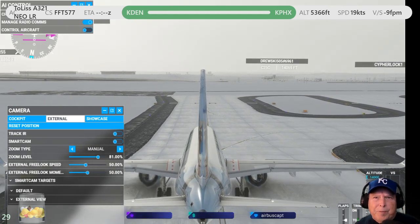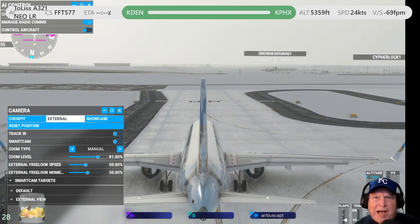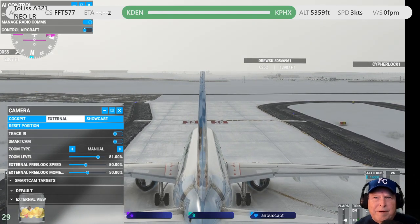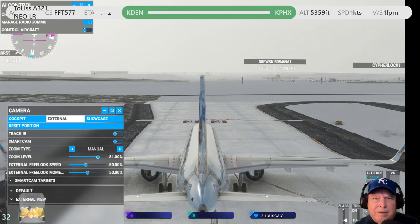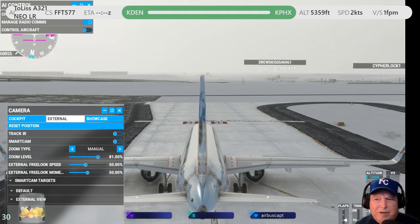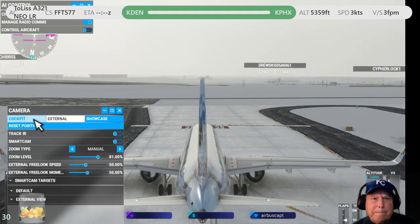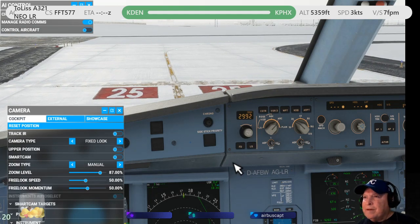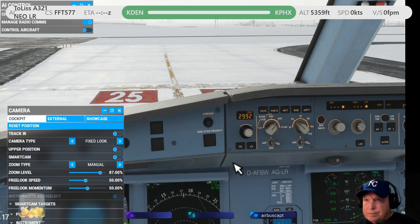So I think the runway's right here, so we better stop. They need a little bit better signage, but okay. Right there, runway 25. Let's see if that sucker will sit there and not run off while I do this. Uh-oh, it's moving again. I better hold my finger on the button.